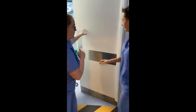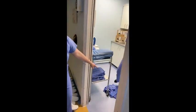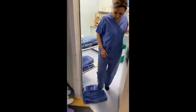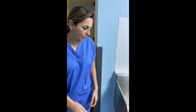The clean room is just here. So here you will go in and get changed. Once you're changed, you will come out, obviously. So are you ready? Yeah. So your dirty scrubs will remain on the floor. You will kick them out with your feet. You will then wash your hands again, and then you will leave the lab.